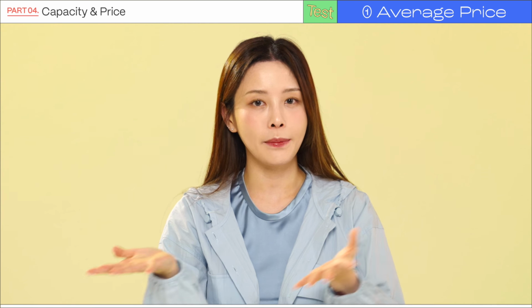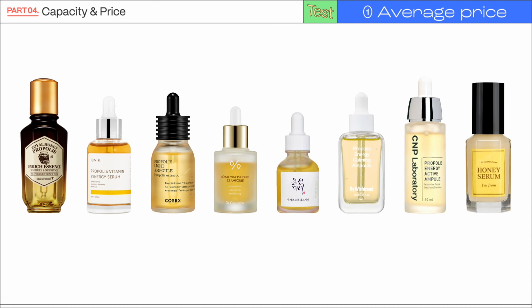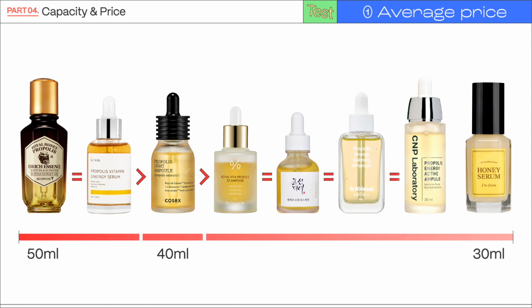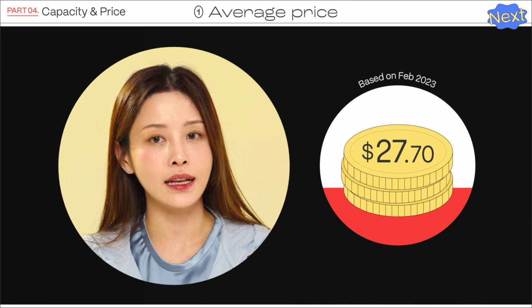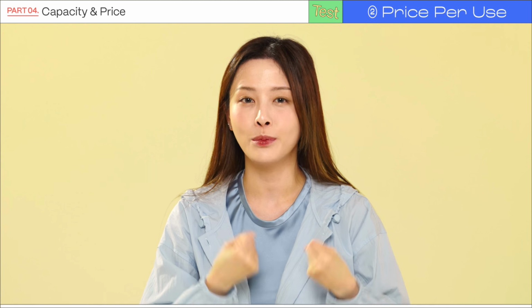Finally, the price and capacity comparison. The smallest capacity is 30 milliliters and the largest is up to 50 milliliters. The prices range from $19.99 to $35, and the average price was around $27.70. Further comparisons were made to find more detail.